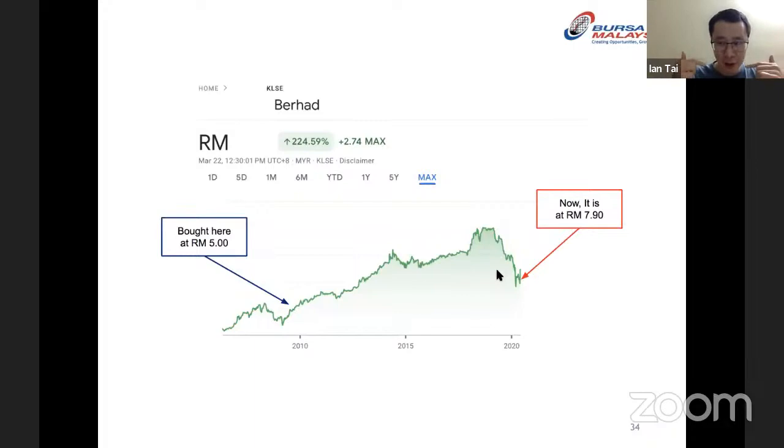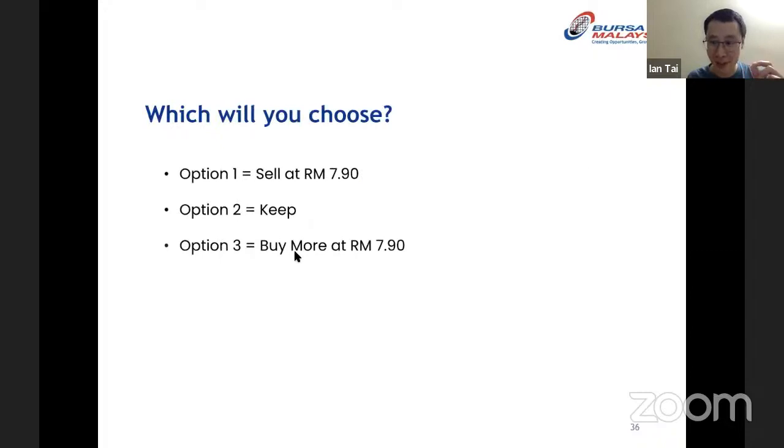But if you are an investor, you tend to look at things from a PE ratio point of view. And when you look at PE ratio, 7.90 with a PE ratio of 11.1 is at a better valuation compared to 5 ringgit in 2010 when the PE ratio was 13.6. Okay, so this makes A Berhad at 7.90 very attractive. So I'll probably say that option 1 is off the charts. I probably will want to keep A Berhad.